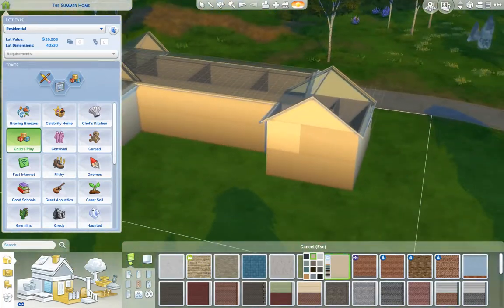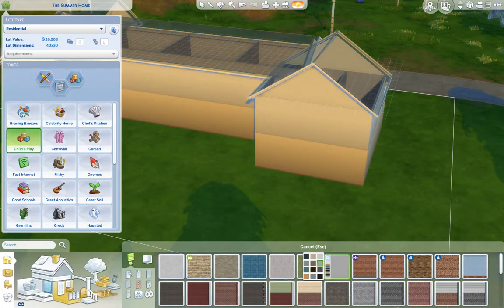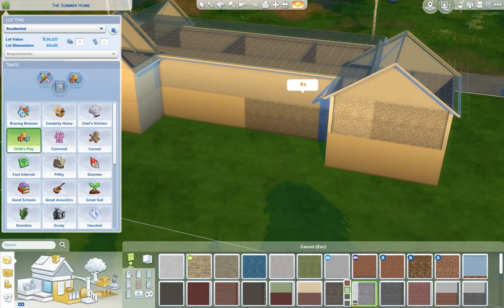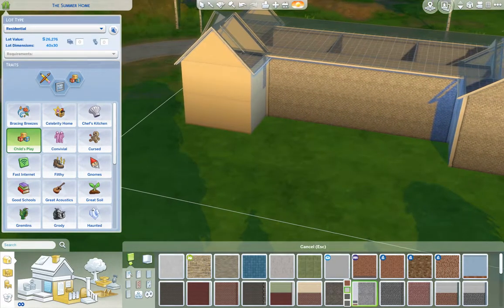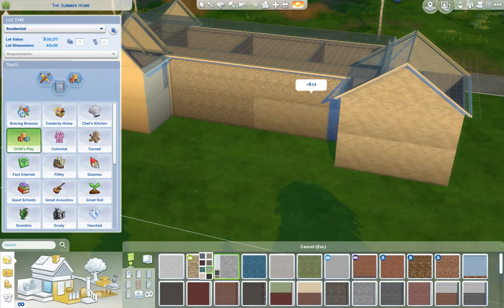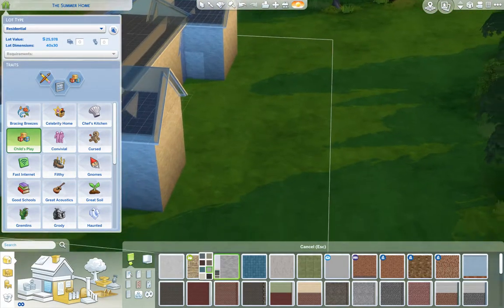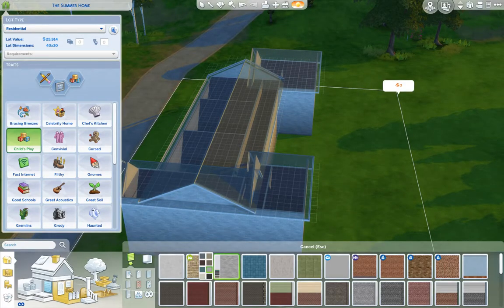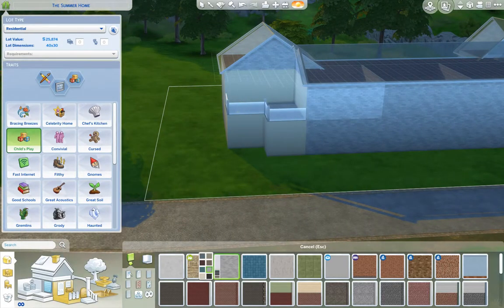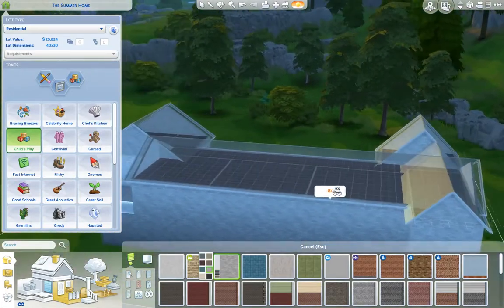How's this colouring look? A bit shit to me, honestly. Is there a white brick? That might look even better. Ah, now this I like. This I am in favour of. It's a nice neutral brick. The colour works with the roofing. Yep, I'm happy with this. Good, good, good.